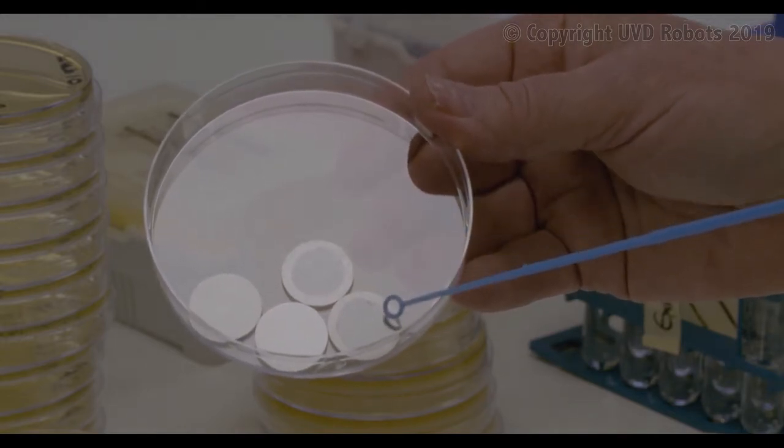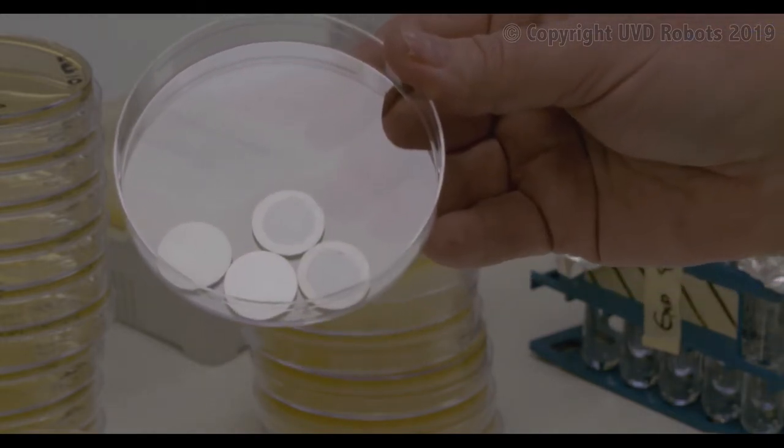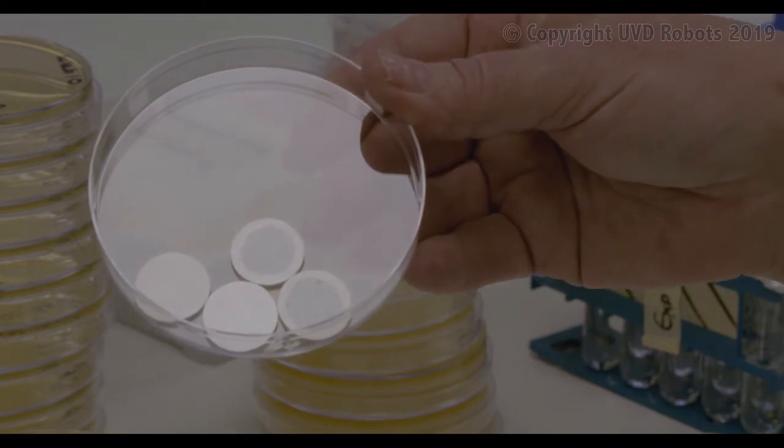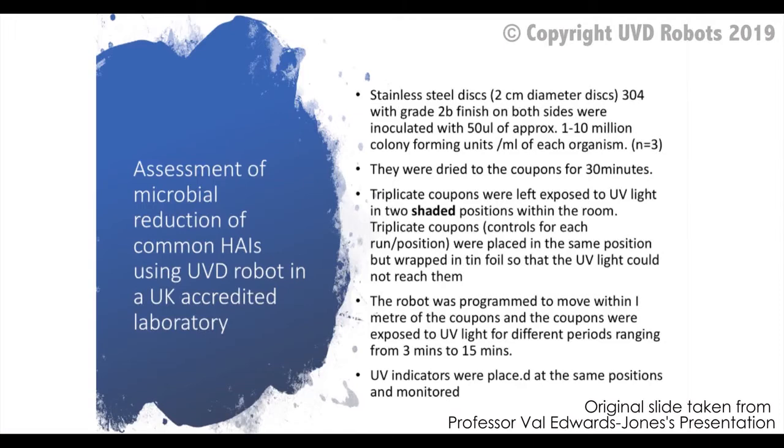We placed on the surface of these coupons a minimum of 10 to the 7 organisms. Now, when we talk about 10 to the 7, people can't visualise that. So it is 10 million cells placed in a 50 microlitre drop. We then allow them to dry on the surface for 30 minutes. We place them in the shadowed area and we then set up the experiments.